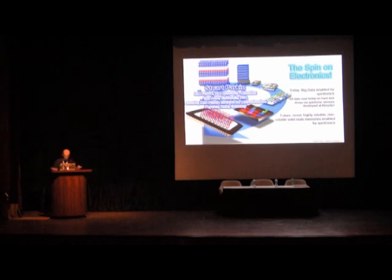So I'd like to tell you a little bit about the history of Spintronics leading up to the devices that, in my mind, are going to be the most important devices for storing digital data in the future.